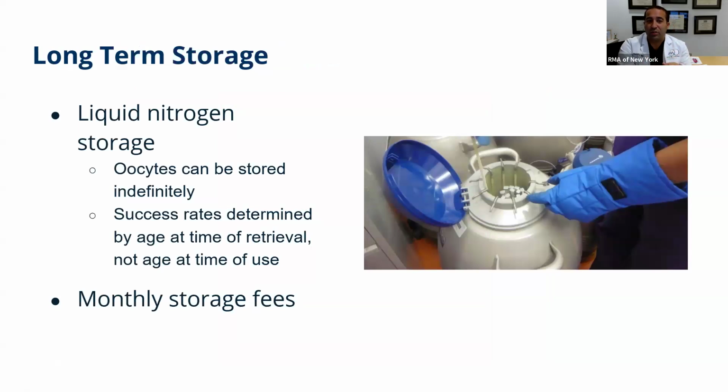The eggs are all stored in what's called liquid nitrogen. It's negative 196 degrees Fahrenheit. We keep them in-house. There are like 100,000 safety measures to ensure that the eggs are kept safe and that there's a constant supply: backup generators, alarms, and all that sort of thing. There's no shelf life on storage of eggs. There's no freezer burn that happens with them.